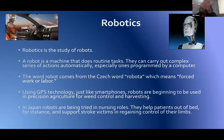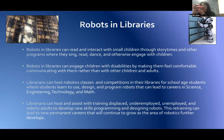And for those of you who like trivia, the word robot is derived from the Czech word robota, which means labor or work. And so in your libraries, you might have a robot that can interact with small children through your story time programs, where the robot can sing and read and dance and otherwise engage children.